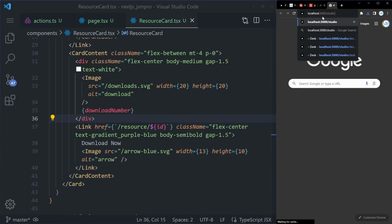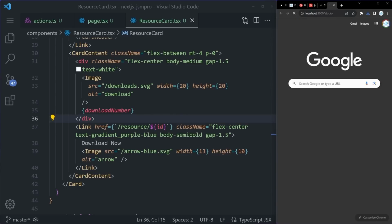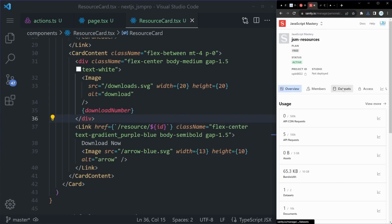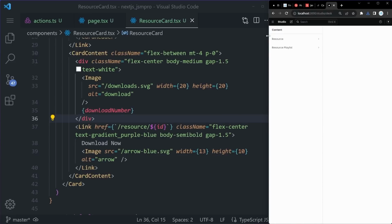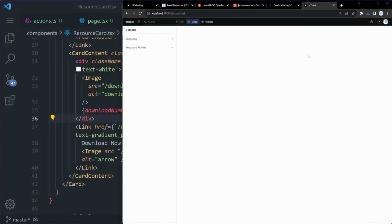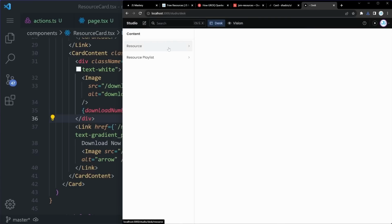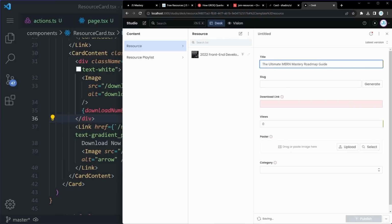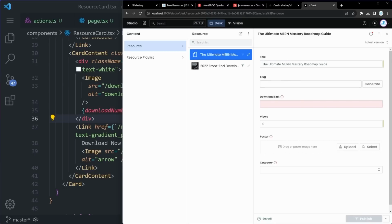We can go to our localhost:3000/studio or just to your Sanity project. And then right here under datasets and production, we can expand this a bit, zoom it in as well. Now that we zoomed it in, we can also add one more resource just so we can verify everything is working. I'm going to copy the title, the Ultimate MERN Mastery Roadmap Guide. We're going to generate a slug.